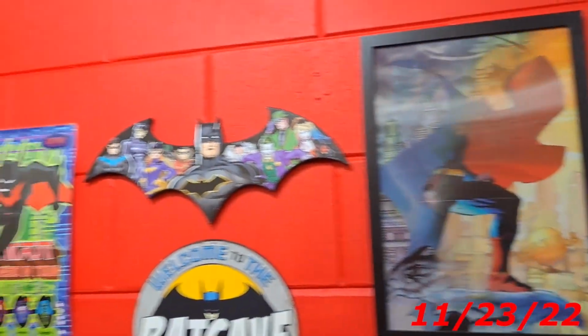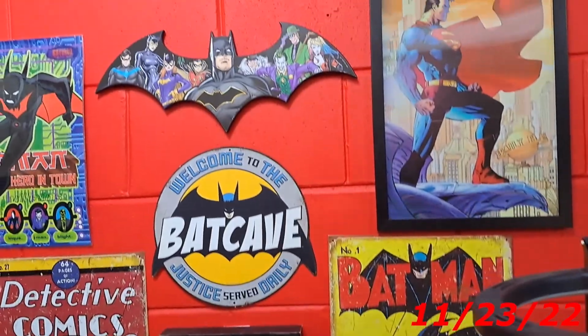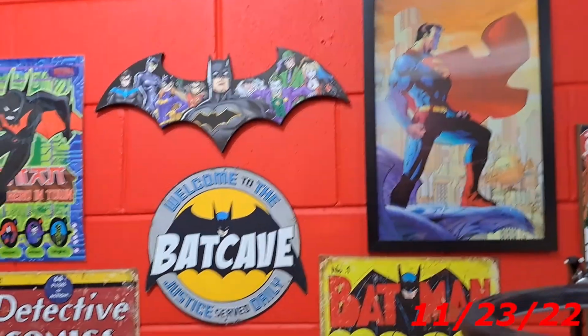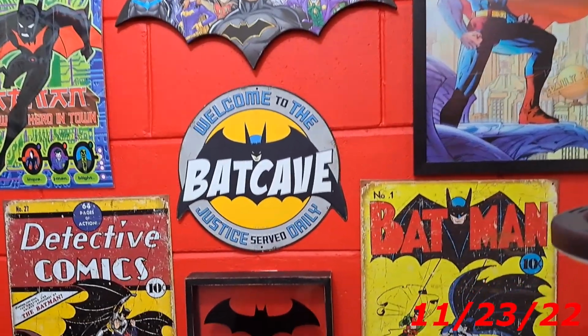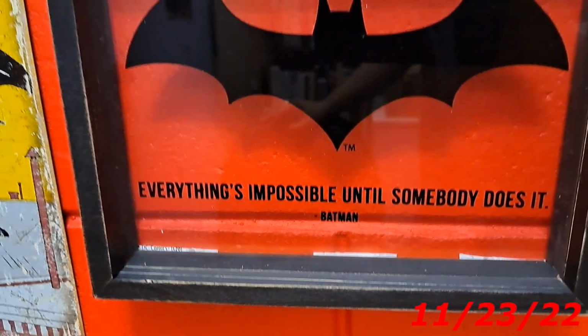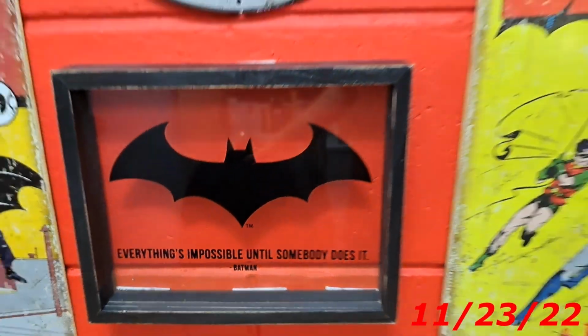And the wall. Now, yes, this does look a little tame compared to what we had before, but I ran out of command hooks, so I can only put so many up. But more importantly, I want to have this one have a shape and a theme and kind of some symmetry to it. And to me, this was the most important piece to put up. This is one of my favorite, if not my absolute favorite Batman quote. Everything's impossible until somebody does it.